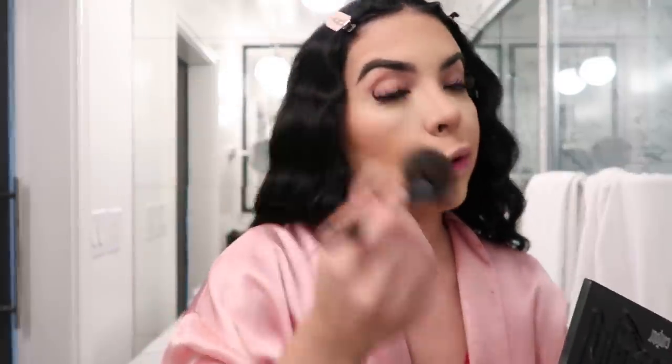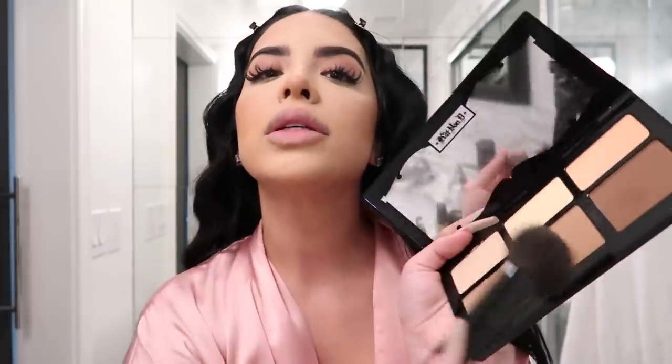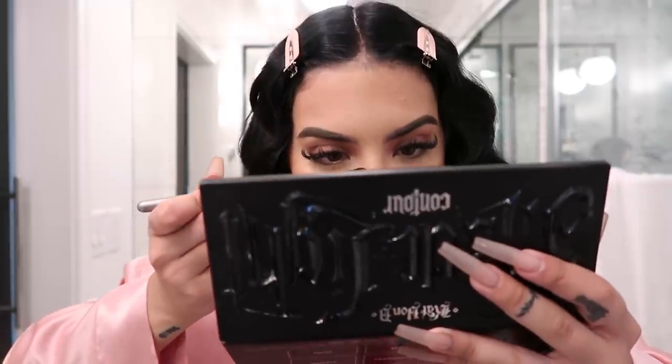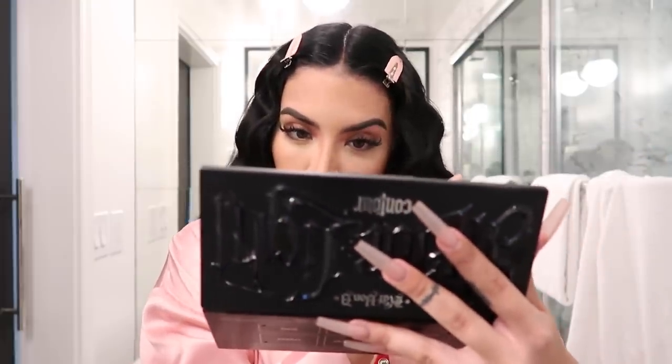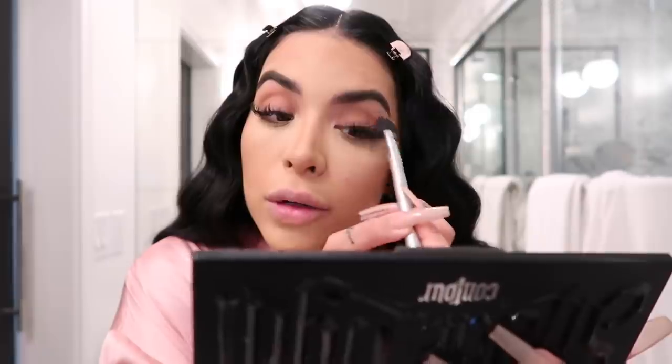I'm gonna go ahead and sweep off the under eye and just make my whole face even. Contour a little bit under here, and I'm using the metal shade, by the way. So yeah, I'm gonna go ahead and contour my nose with the same shade in the middle. And with the same palette, I'm gonna go ahead and do my eyeshadow. It's basically just like contouring my eye type of thing.